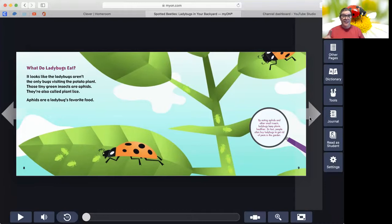I know our friend Mrs. Vieira from school has purchased ladybugs before to put in her garden so she didn't have to use any chemicals on her food. It's amazing.